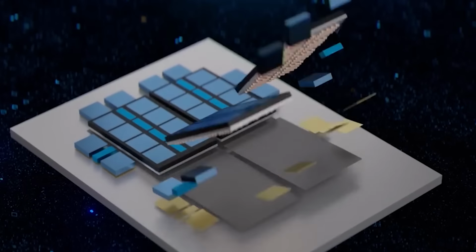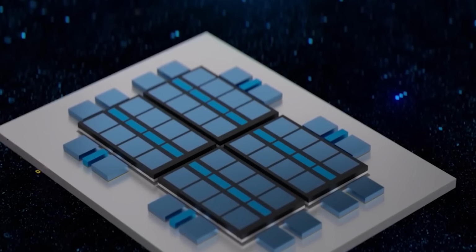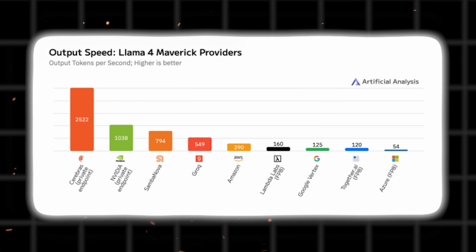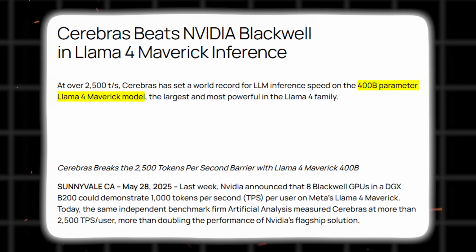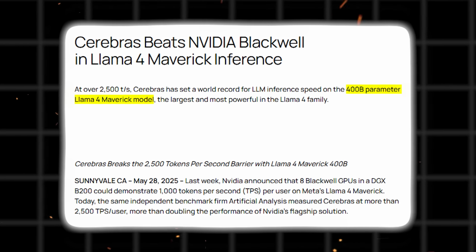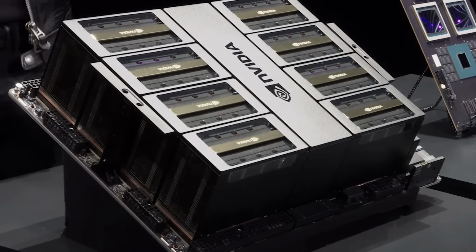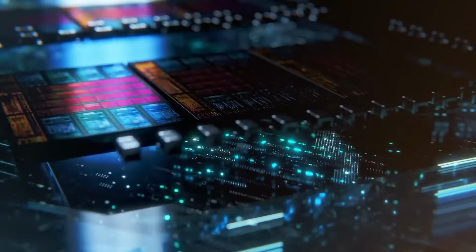So that idle problem I mentioned previously, where the cores sit around waiting for the data, on a chip like this it mostly goes away, and you can really see it in the real world. As of late 2025, Cerebras was running Meta's Llama 4 Maverick model, a 400 billion parameter model, at around 2,500 tokens per second per user. That's reportedly more than double what Nvidia's flagship Blackwell B200 system does on the exact same model. When the bottleneck disappears, the speed shows up.